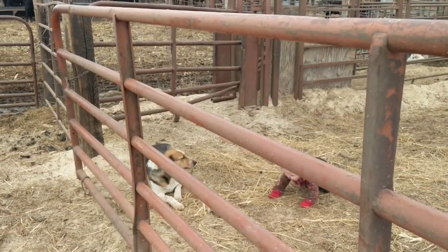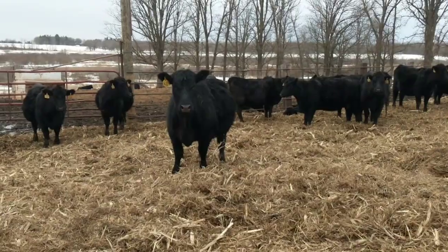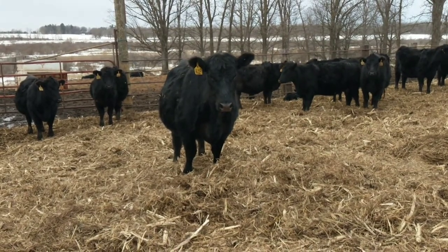Andy is out hauling a load of straw with Paisley, so I'm here by myself. Not only is Sass a cattle dog, but she's a babysitter. She's pretty good at both. Now I know why God made me stubborn, so I can have a standoff with cows.